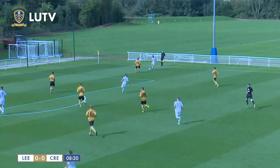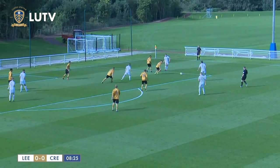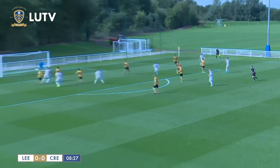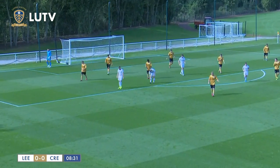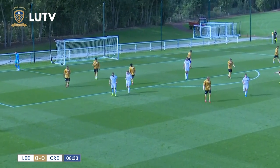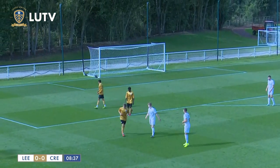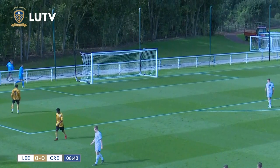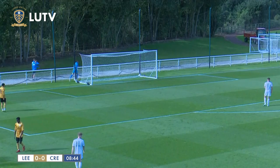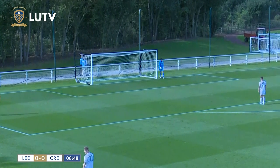Clark's the man he goes to find. Gotts is on the edge of the area. Luke Ayling's coming to help him out. Clark back to Ayling. Looping ball in. Edmondson's going to go underneath it and just heads past the post, should I say. Not the easiest chance for Ryan Edmondson. Had to stoop low, had to try and climb over the top of two Crewe defenders as well. That's the best chance that Leeds have registered, the best chance of the match for them. And it's all inside the first 10 minutes.